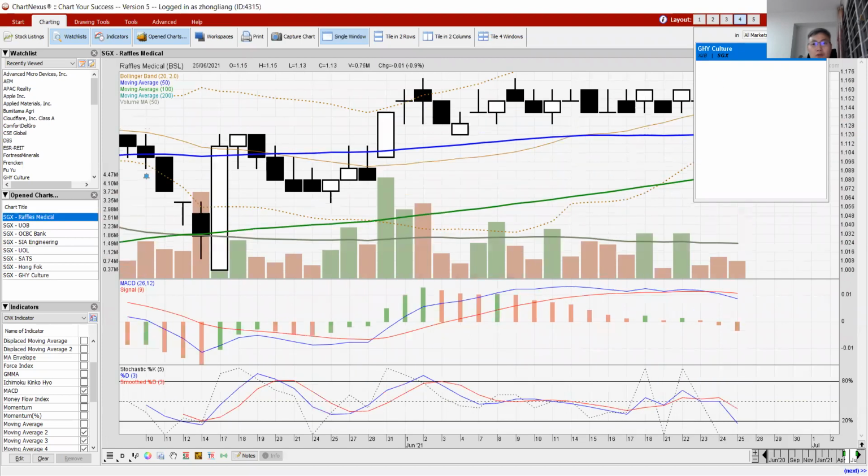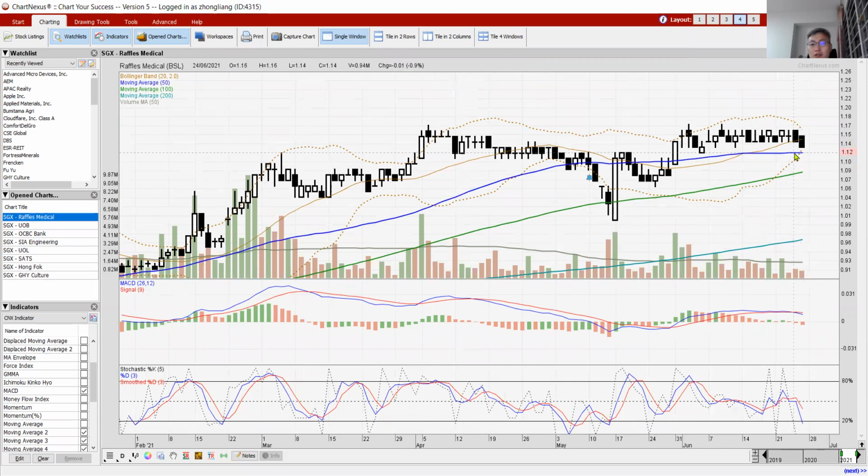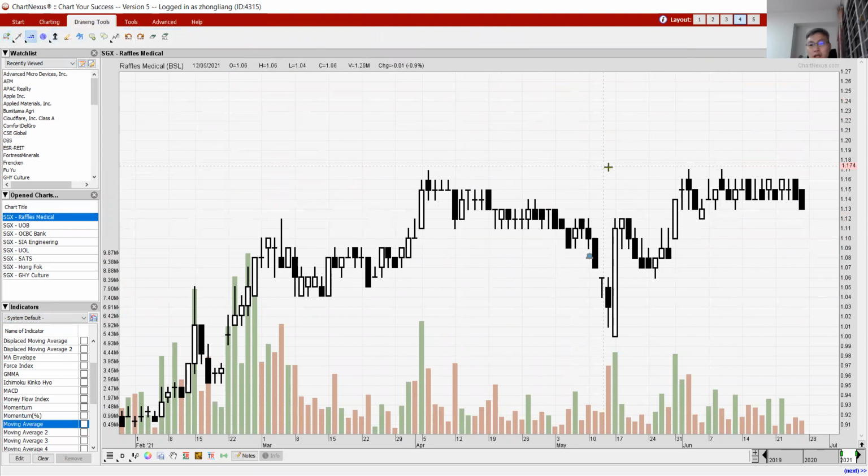So over here we have Raffles Medical, and unfortunately there isn't any breakout, but instead the counter seems to be breaking down. So as such, there is no confirmation of trade for this counter as yet. So what we do next is wait for it to react or give us more signal. Looking at these two levels, 1.12, once it breaks below 1.12, it may start a downtrend. But if it can reverse back up again and break out above 1.17, there may be a chance for it to continue towards the target level.